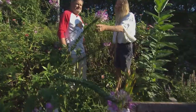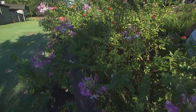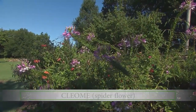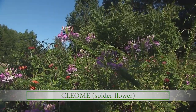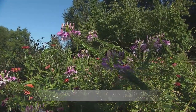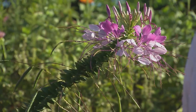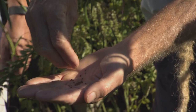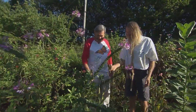I just love the cleomes, don't you? They're such a beautiful plant, and they're a very old-fashioned flower. Absolutely, and you can't have just one. They're very prolific. We have a number of them, and they're high enough that they're very visible. And so they come back naturally every year. Yeah, the seed pods. All you've got to do is drop those seeds on the ground and you'll have more. Yep, the old-fashioned spider plant.